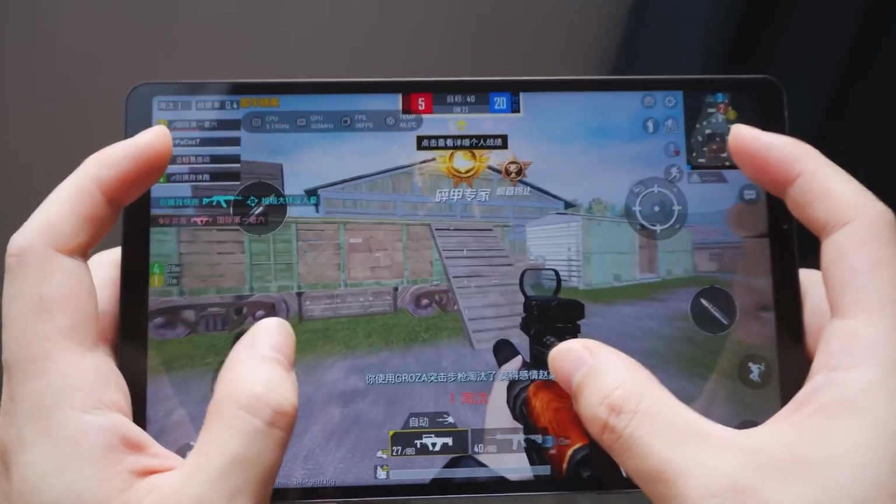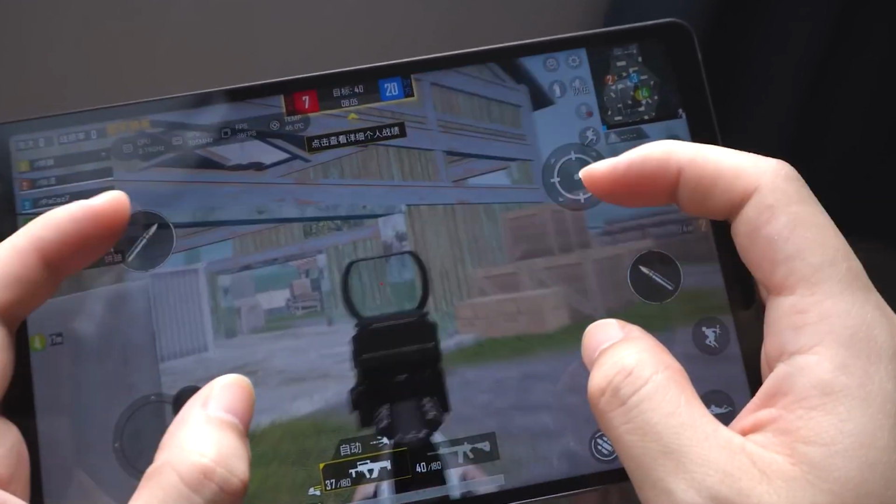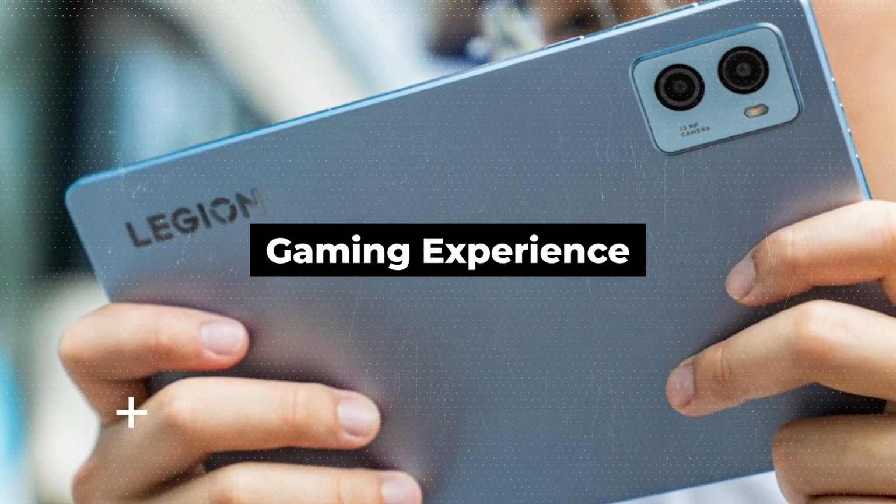Whether you're playing solo or competing in multiplayer matches, the Legion Y700 provides the perfect platform for gaming enthusiasts to unleash their full potential.